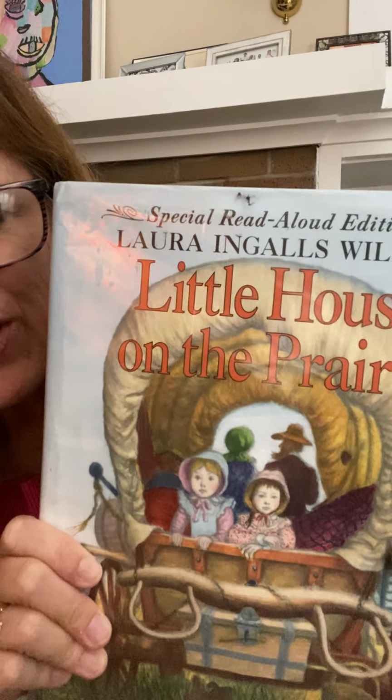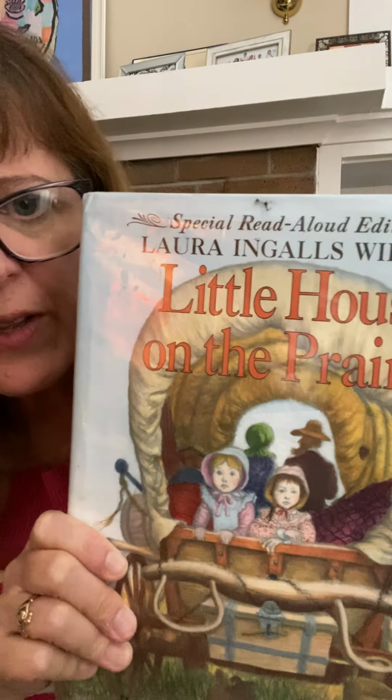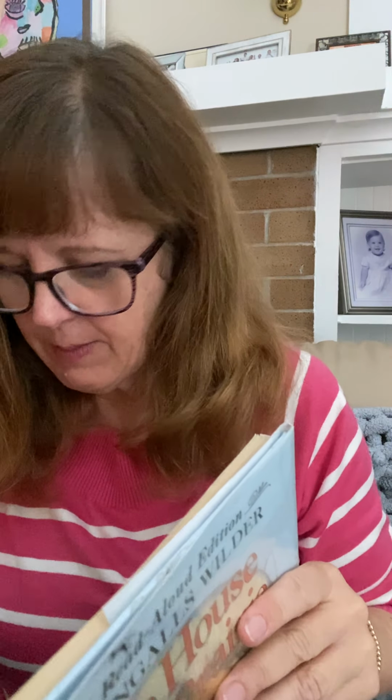Okay, so I'm going to stop there. They have their little house on the prairie now. And Mr. Edwards becomes more and more of an important person in their life. And he's a great character.